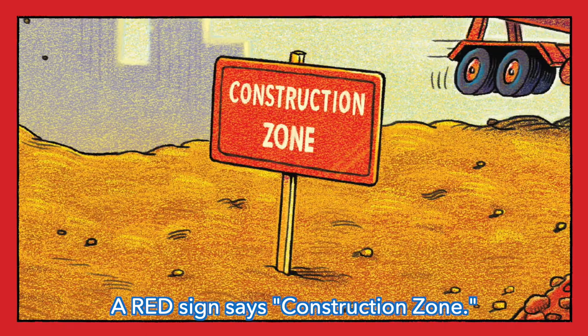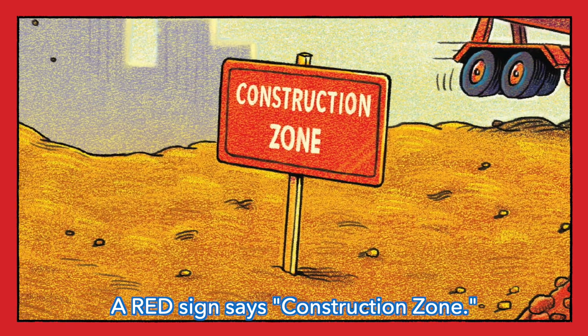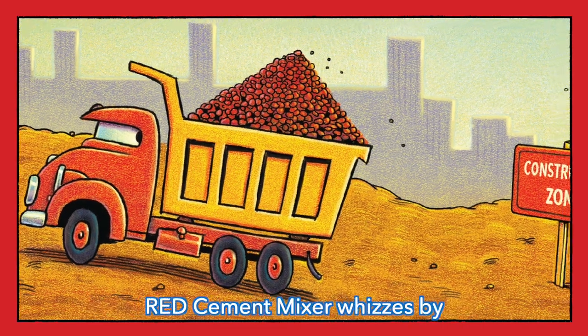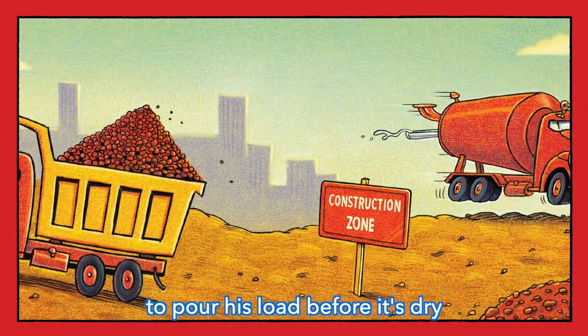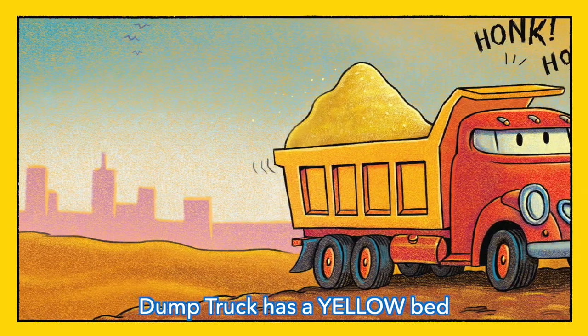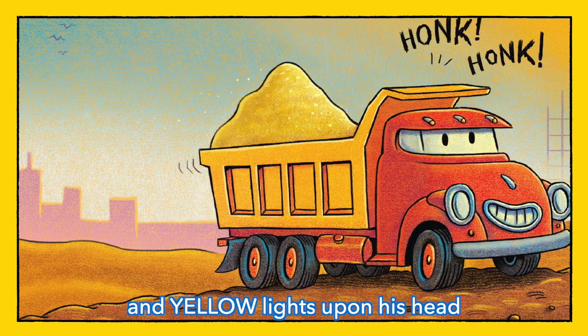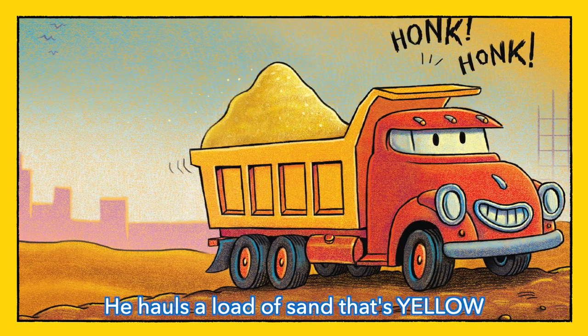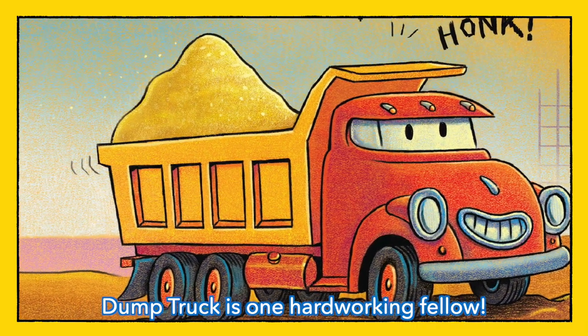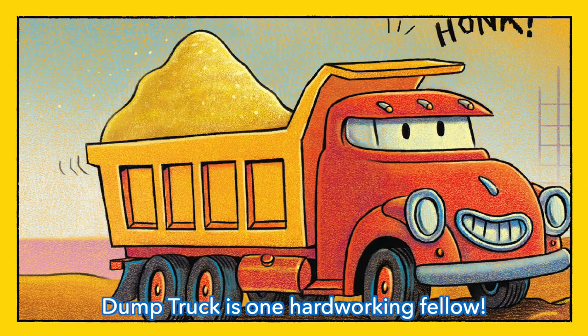A red sign says construction zone. Dump truck hauls red landscape stone. Red cement mixer whizzes by to pour his load before it's dry. Dump truck has a yellow bed and yellow lights upon his head. He hauls a load of sand that's yellow. Dump truck is one hard-working fellow.